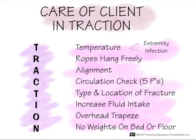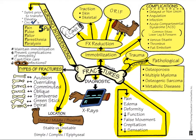Here's a good little cartoon on traction. This is also a nice concept map on what we do when there's a child with fractures, how to take care of that child, and ways to write that location accurately.